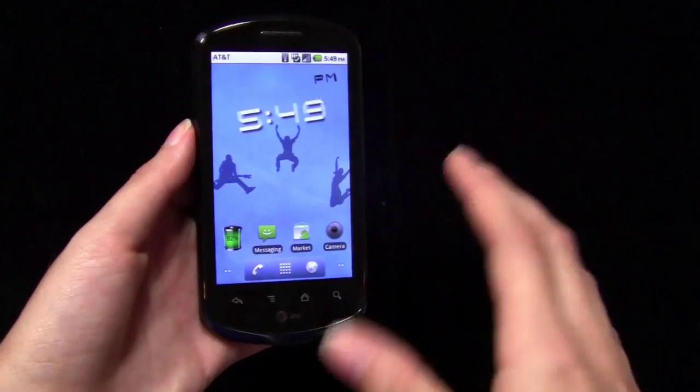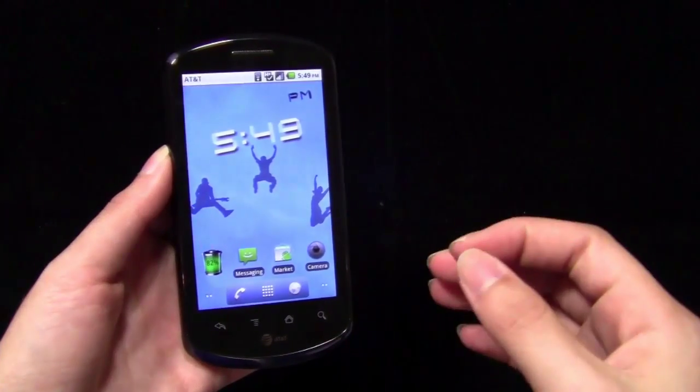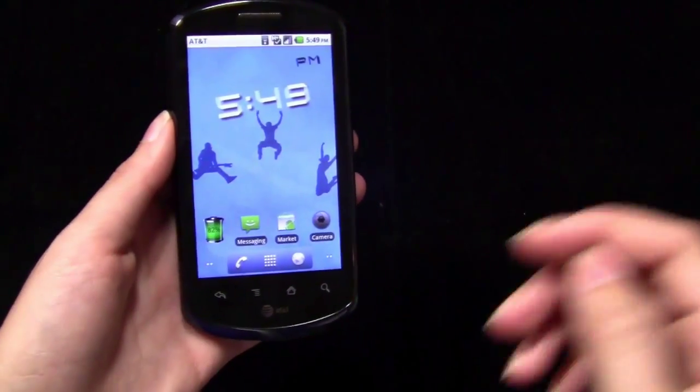So that's pretty much it for the Huawei Impulse from AT&T. For being $30, it's definitely an excellent option. I would definitely recommend it. AT&T has a couple of other mid-range smartphones that also perform very well, for being the caliber device that they are. I'm thinking of the HTC Status, the LG Phoenix.